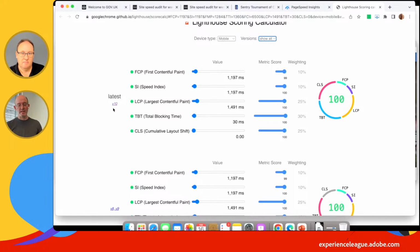But I think the system is certainly here to stay. It has been really stable over the last few years. Scoring gets adjusted a little bit to make sure that it really represents as closely as possible what is actually going to happen in the real world. It's the whole point of the score.